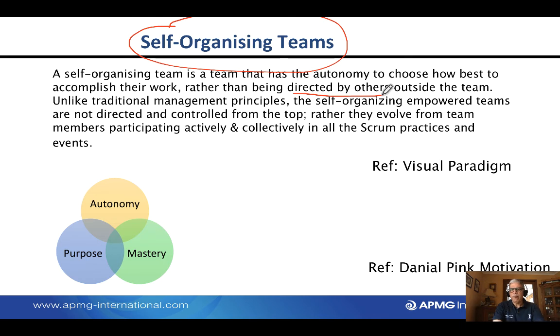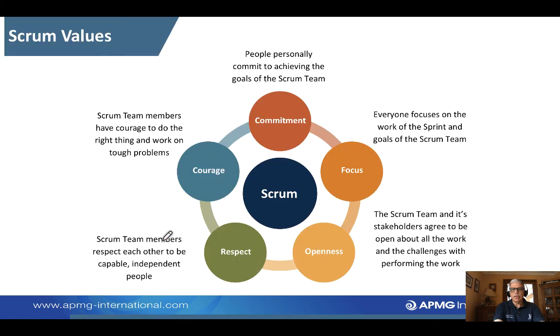And some of you may have heard of Daniel Pink, where Daniel Pink talks about how an individual needs to have autonomy, which we're saying self-organizing teams do. They have a purpose, so they know what they're producing, and they have mastery, because different members of the team would have different skills. And of course, it's very important that we still use this concept of the team values, because as a team, we need to respect each other. There needs to be trust. There needs to be commitment, etc.